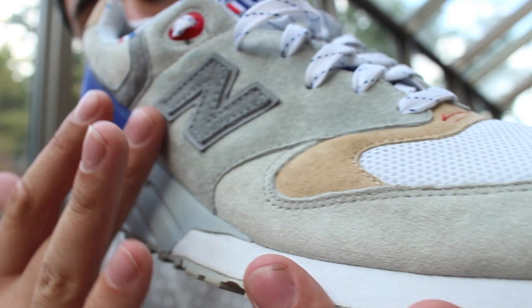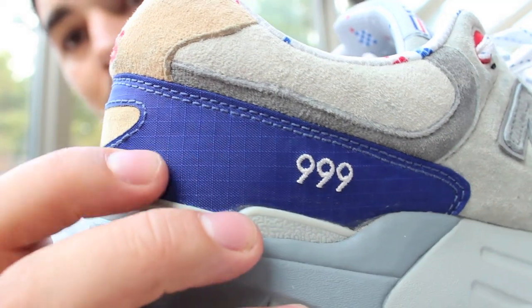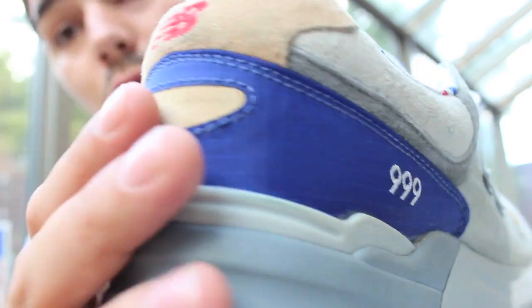Now, there's a couple different materials used on this, mostly suede. So you have suede paneling here, different hints of gray. And then this blue material, which is kind of like a tarp. It's not exactly like a canvas. The best way of saying it is it feels like a sail, which is so cool, man.